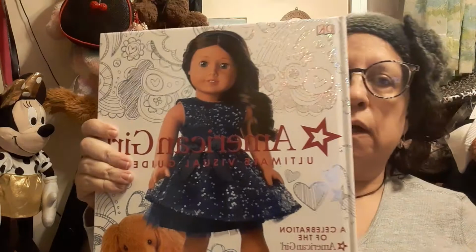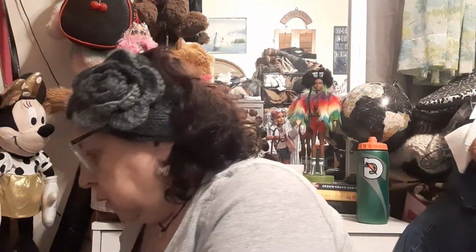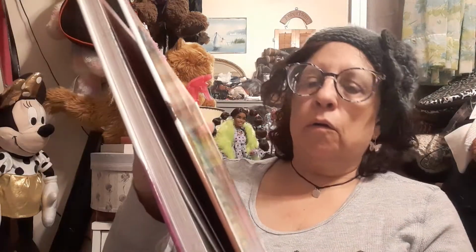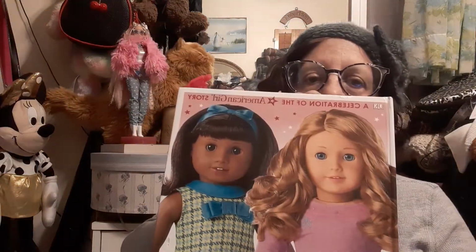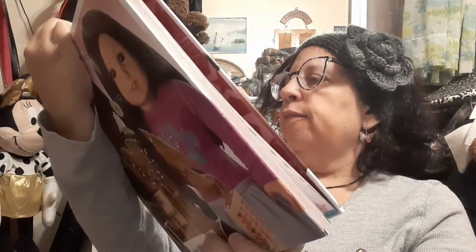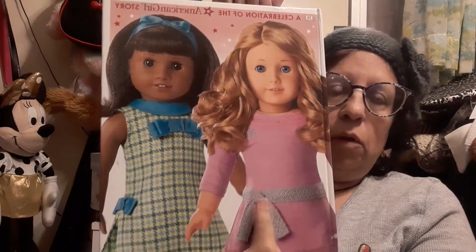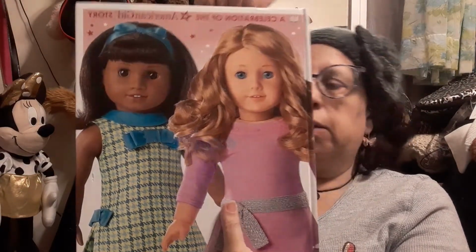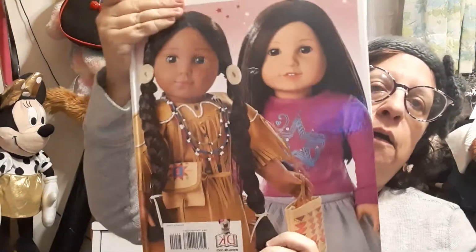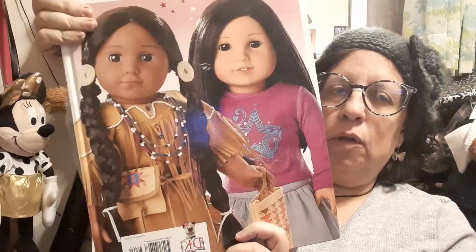Since they're the same book, I'll show you the cover again of A Celebration of the American Girl's Story. And this one is Melanie, and I think, oh, well, that's got to be just like, I can never remember what they were before. And on the back you have Kaya. And I think it's number 64, not sure.